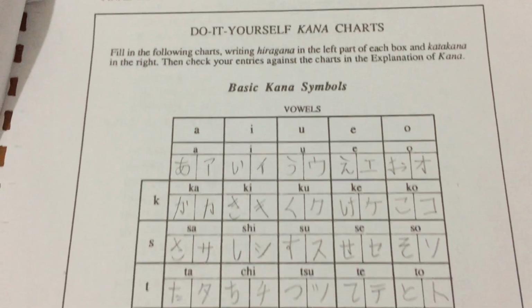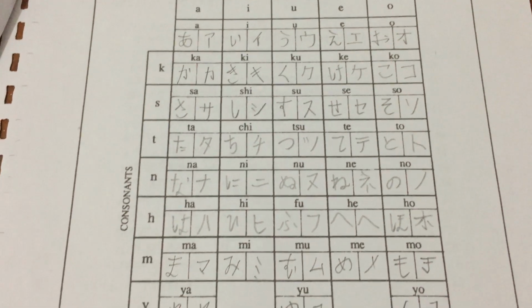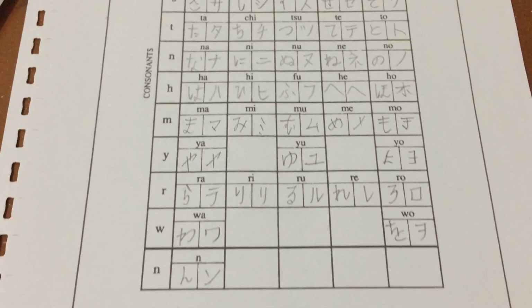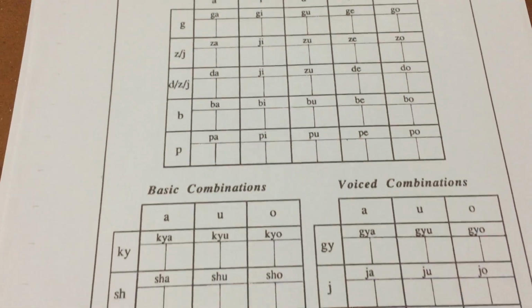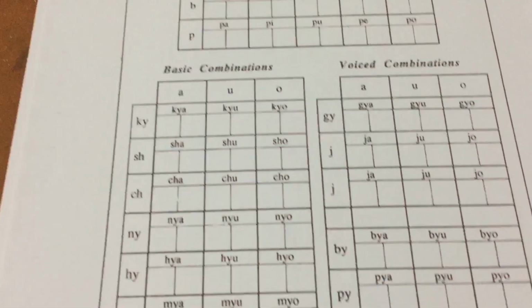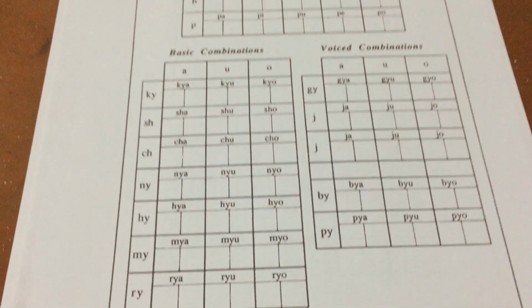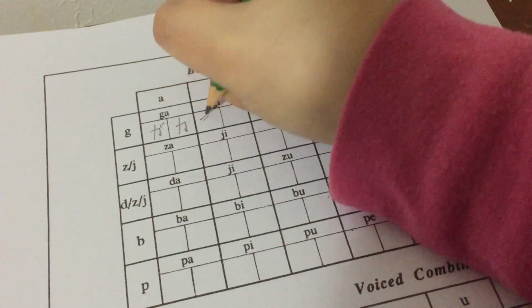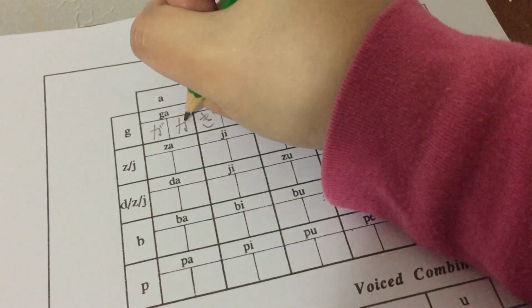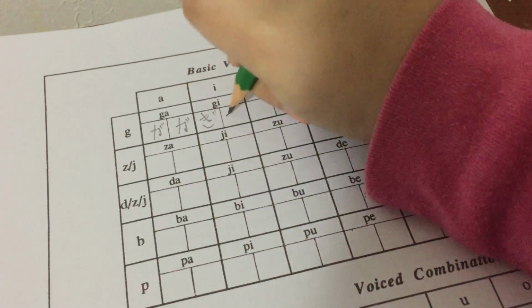Since I am already familiar with those two, what I usually do right now is I just have a review. I usually write or do this chart that I just got from the internet. I usually just write down and try my best to remember what's the difference between katakana and hiragana. So this chart is comprised of two alphabets, and the hiragana and katakana are side by side, so it's easier to recognize which is which.